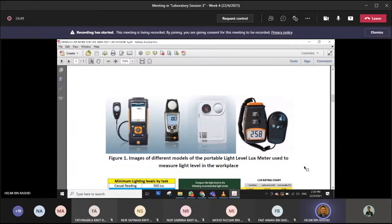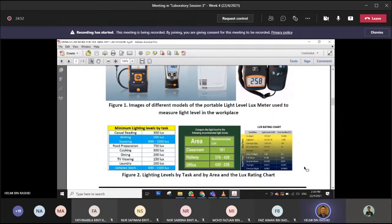Right. So these are some of the lighting levels. This is what I'm expecting from you to put into your discussion, or into anywhere that you think is appropriate in your lab report, just to show what are the levels of lighting that are required for certain tasks, right?